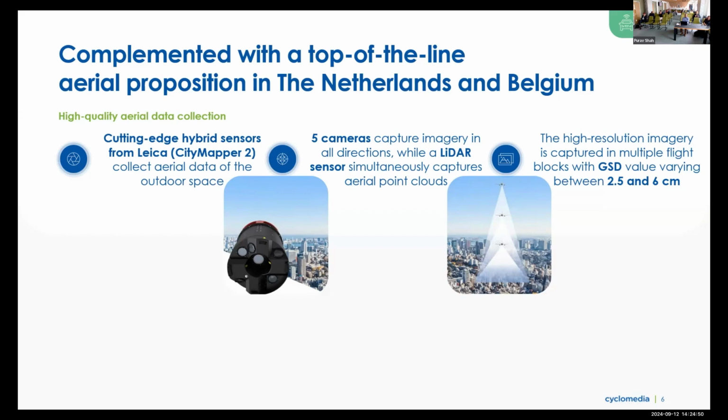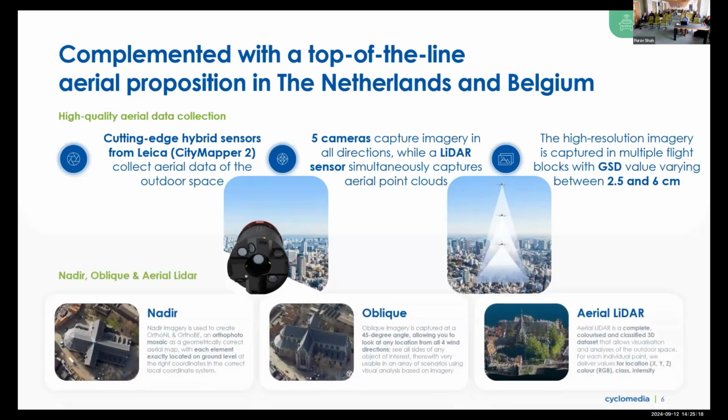Not sure if you guys have heard about GSD as abbreviation, the ground sample distance. This tells something about the resolution of the imagery. So basically, 1 pixel in the image represents 2.5 to 6 centimeters on the ground. So you can imagine if you are flying at an altitude of 14,000 feet, 6 centimeter resolution on the ground is pretty impressive, given the fact that you are flying not only at a high altitude, but also at a certain speed.